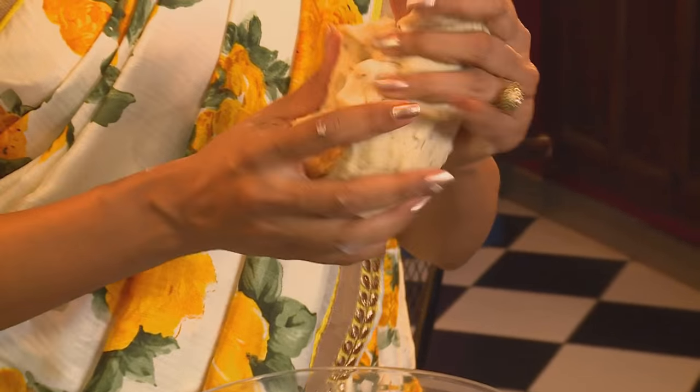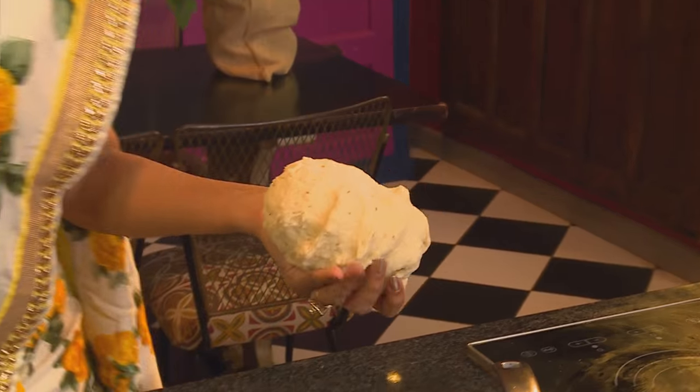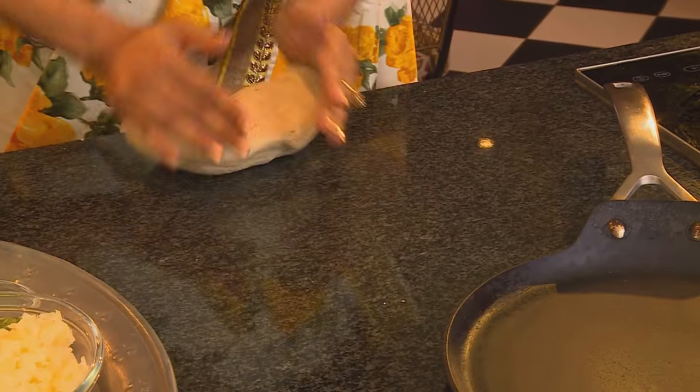And another tip for you is also start with a smaller quantity when you're making these. Sometimes there's just so much dough and you can get a bit anxious. A little quantity works well. This is slightly firmer than roti dough, quite easy to work with.